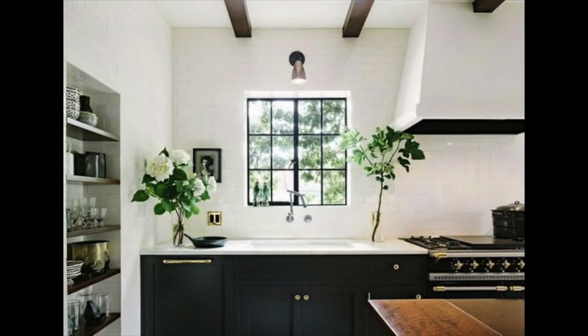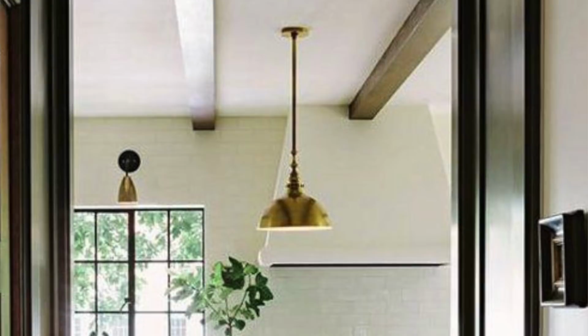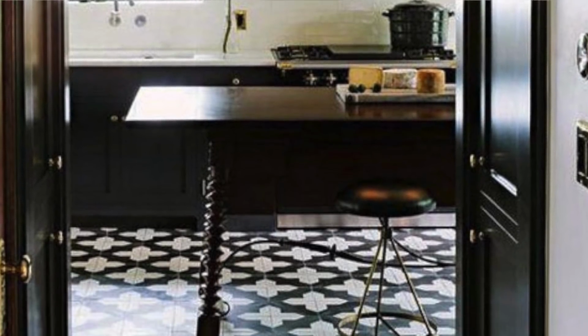Also, lower kitchen cabinets are very beautiful. It's called the tuxedo kitchen. You've probably heard me mention it several times, but just the lower cabinets are painted black or navy blue or hunter green, and it has this very sophisticated, calming look.